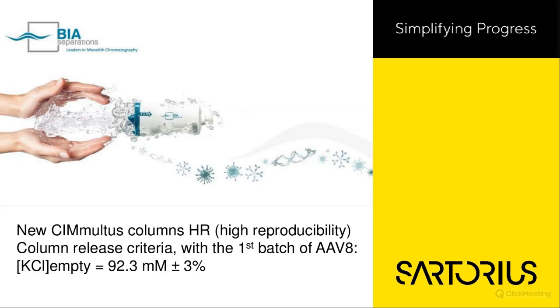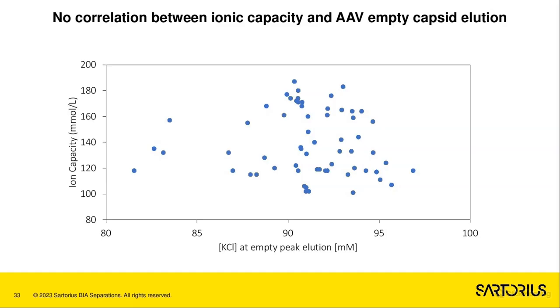So once again, we are now providing the columns which would allow us much easier scaling up and also much more robust scaling up and also batch to batch reproducibility. To develop these things, it took us almost 5 years. Why? Because first of all, we had to find a method which is really based on the AAV. We found out that qualification of chromatographic column using ion capacity or any other small molecule test would give us no idea of column behavior when it comes to empty full separation.